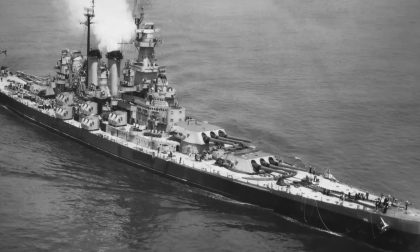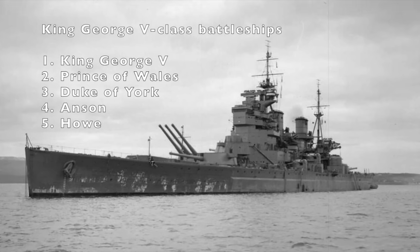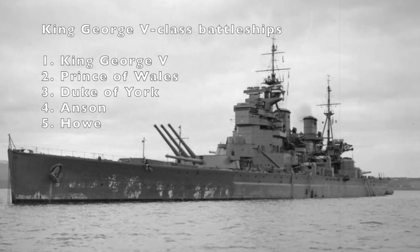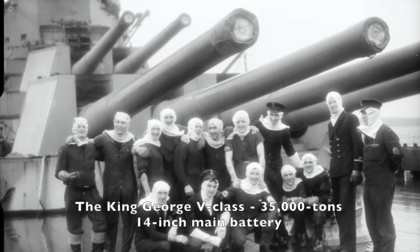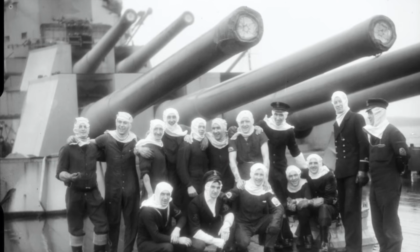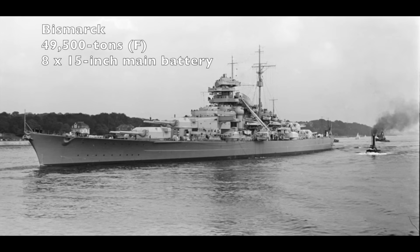The 5 35,000-ton British battleships HMS King George V, Prince of Wales, Duke of York, Anson and Howe would stick with the 14-inch gun, which was an advanced design with a range of 36,000 yards, over 20 miles, and it had a high rate of fire. There simply wasn't enough time to rework the King George V class specifications to equip them with a larger 16-inch main battery arrangement. Meanwhile, Germany, who had also not signed the treaty, was busy designing their 2 much larger non-treaty Bismarck-class super battleships, Bismarck and Tirpitz.